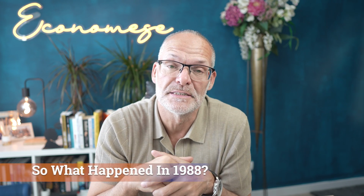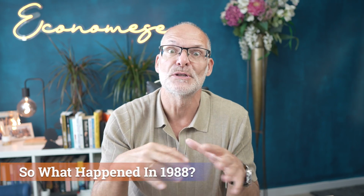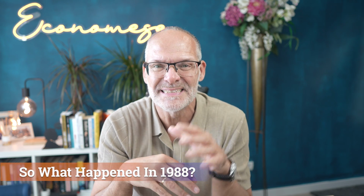So what changed in 1988? Well, personal pensions were introduced and they had incentives for people to save for their retirement. These pensions could follow the member between jobs to allow for an evolving employment pattern, and that meant these people would not be as dependent on the state pension.